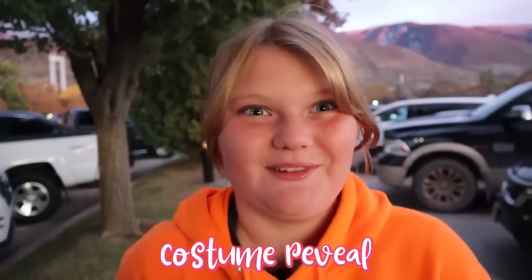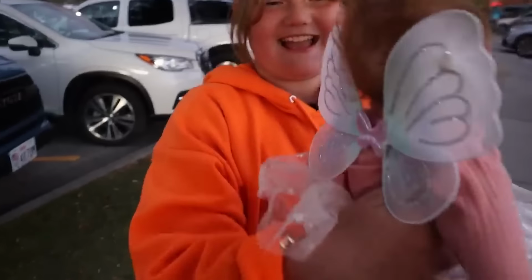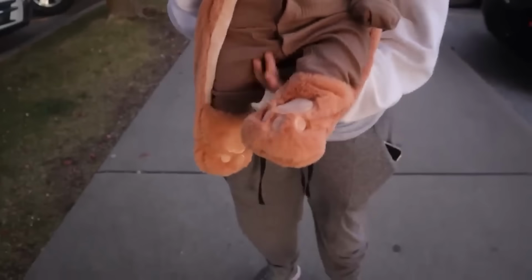Are you ready to see Summer's costume reveal? Da-da-da-da! A fairy. Summer's a special Halloween fairy. So cute, I love it. Okay, Summer's costume was awesome. But are you ready for Autumn's costume reveal? Da-da-da-da! A fairy. So cute.